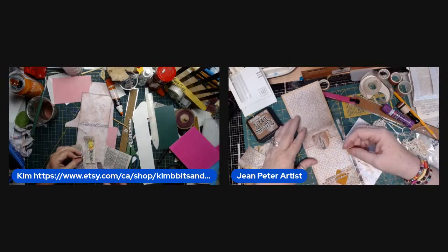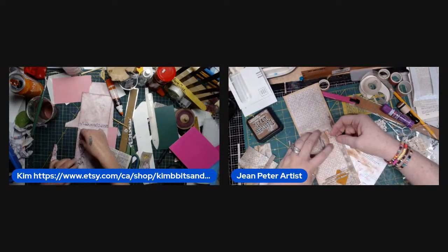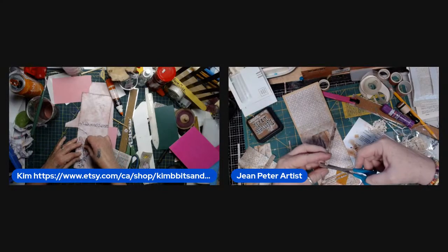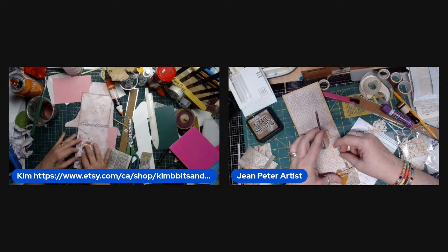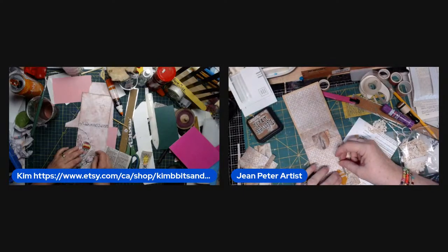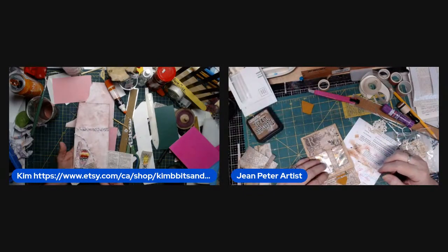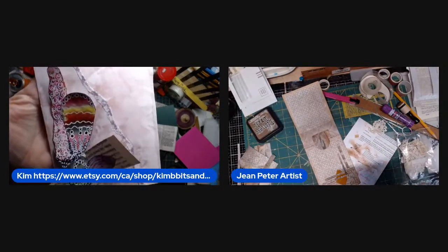Okay. We're doing fan trashy flowers. This and this one to the side. That bottom one will be fussy cut out. What about something like that?